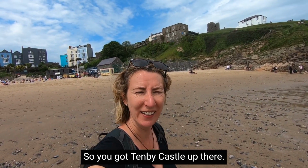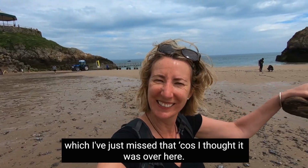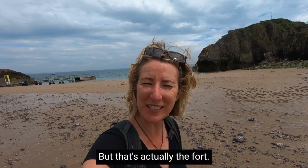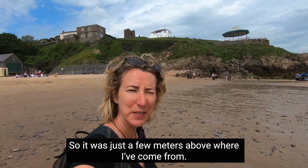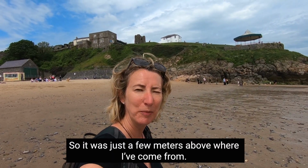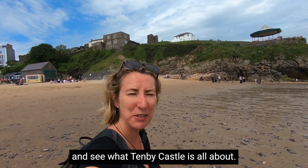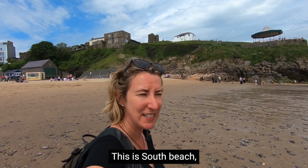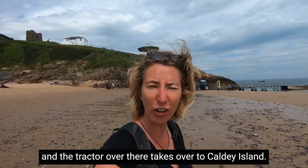Tenby Castle up there, which I've just missed because I thought it was over here, but that's actually the fort, and I was almost there and then I just turned around and saw it was just a few metres above where I've come from. So I'm going to go up there, see what Tenby Castle is all about. This is the south beach and the tractor over there takes you over to Caldey Island.